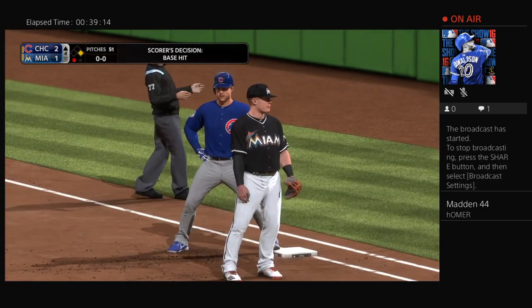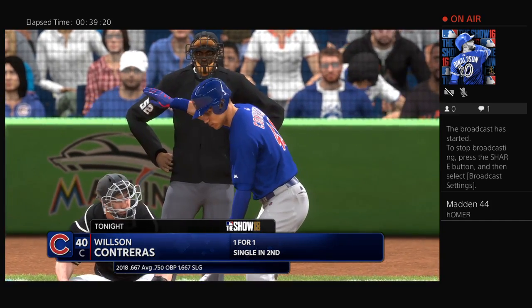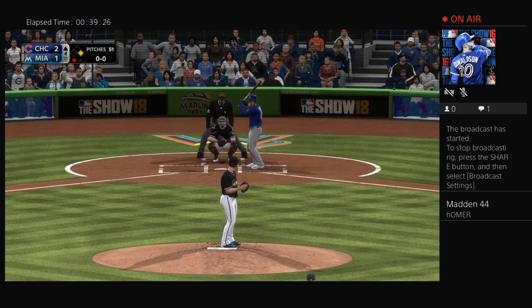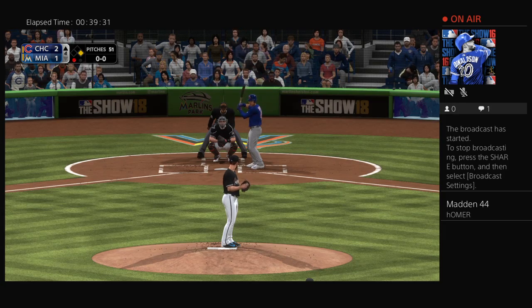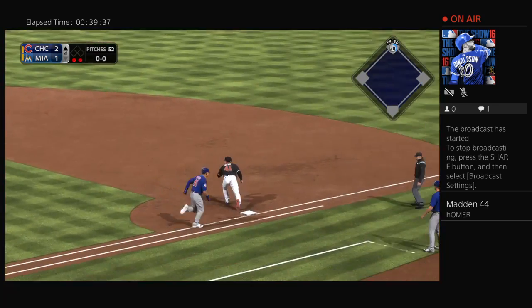The catcher, number 40, Wilson Contreras. Ready for another chance. Wilson Contreras, 1 for 1 after a single his first time up. First pitch of the at-bat. Runners on the move for second. Grounded to short. Throw gets him, 2 down.